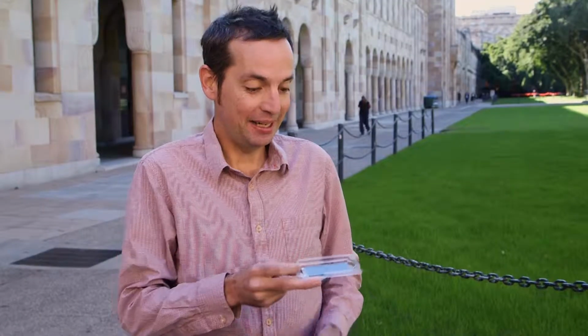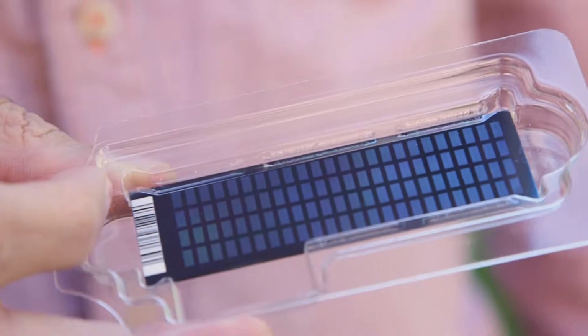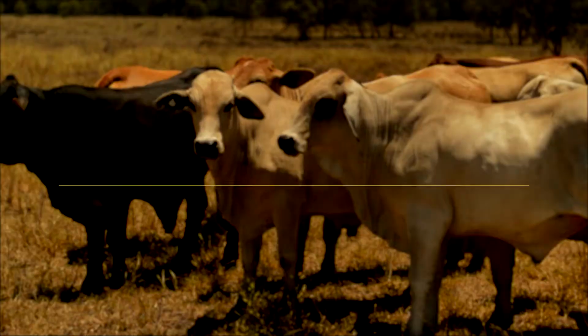This chip is the very latest technology. You can see 96 strips there. When we first started using the technology, there were only 12 strips, meaning you can only assay the genome of 12 animals. So now you can do 96 for the cost that you used to have to pay to do 12. And that's happened just in the last 3 years.